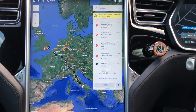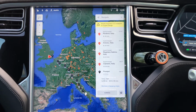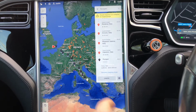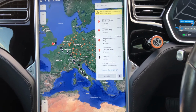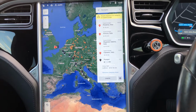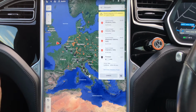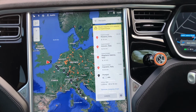And I happen to know at Pompeii there's a destination charger as well. But that's the integration you get with Tesla. I should say that the other thing, when it's calculating the route, it's actually taking into account the weather conditions en route. So the wind direction, the elevation, if you're going uphill or downhill, and even whether it's raining or not, and the ambient temperature. So it's actually working out your route according to the consumption you can expect on that route. So it's really, really impressive the way it does that.